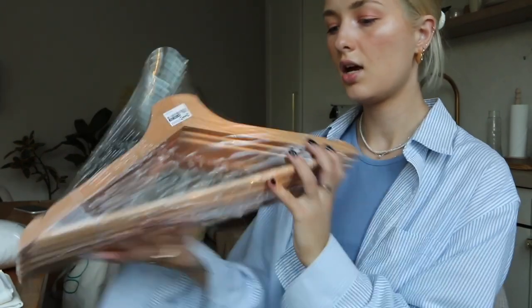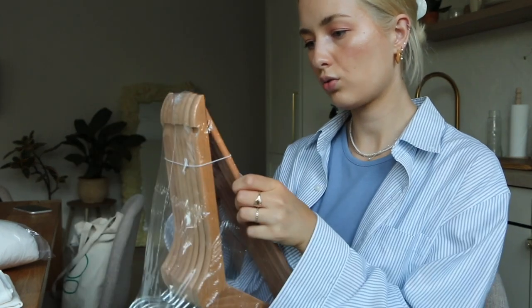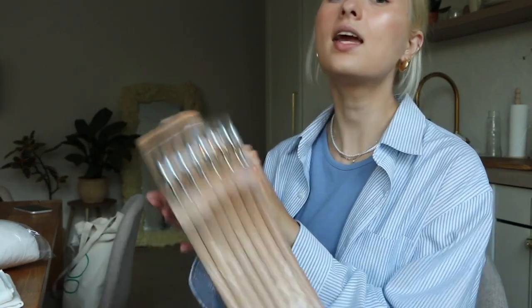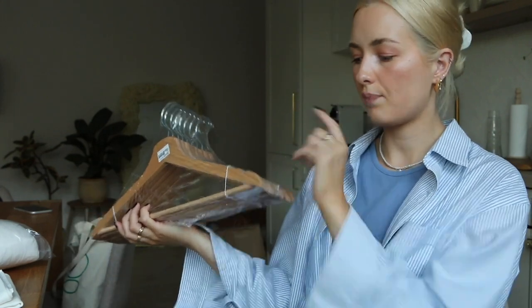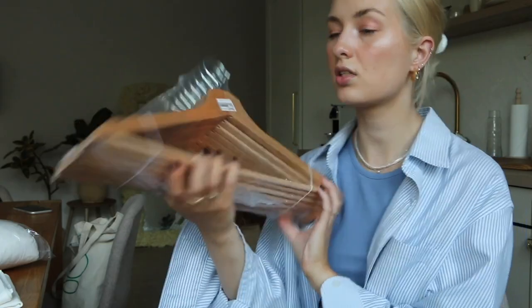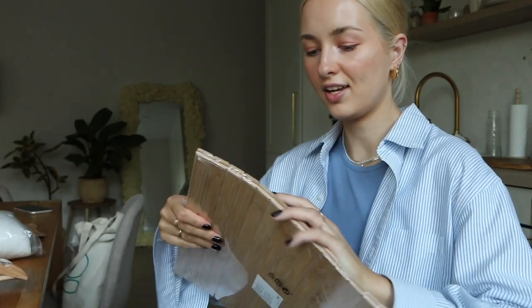So then I got a set of hangers. In this set you get 8, and I got these for my coats, to go in the wardrobe at the entrance. This was the first thing I noticed when I entered IKEA.